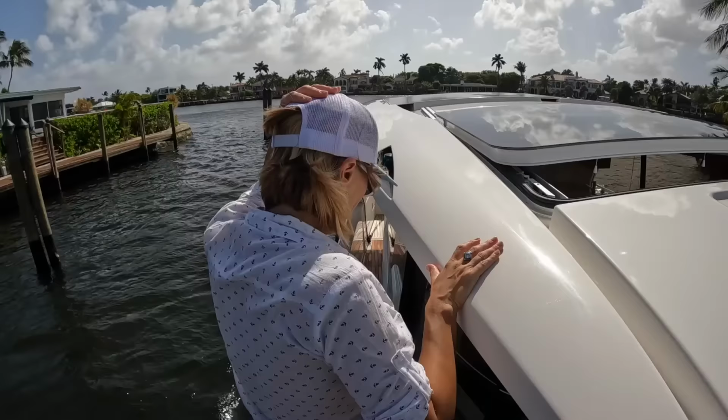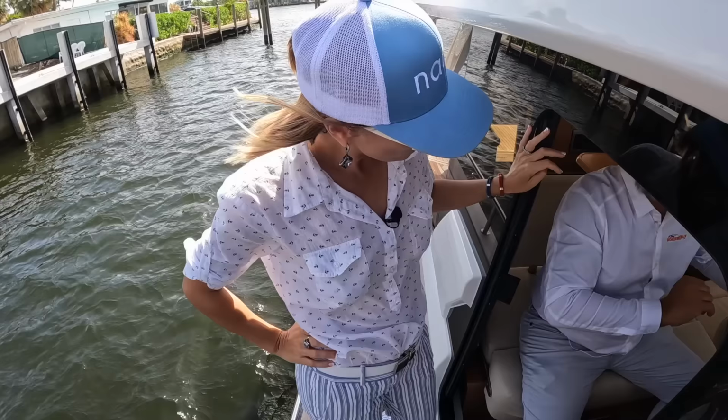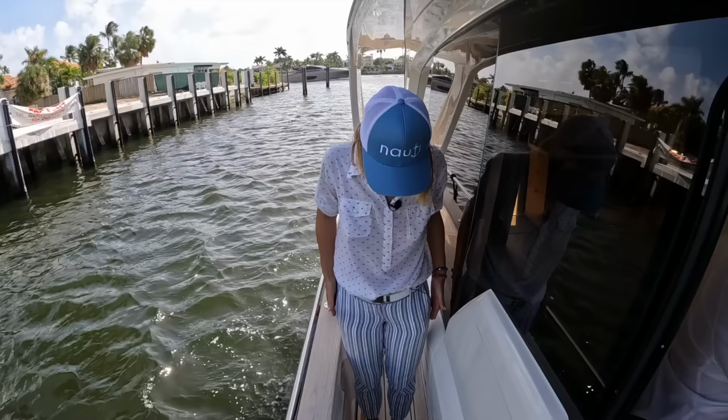Okay. Oh, wow. This feels different. Why is this... This feels so much wider. Is this wider? Yes, the whole cabin is offset, so we get more width here and more cabin space. This is brilliant. Instead of losing cabin space, you make one side a little bit wider and the other one a little narrower. Look at that, it's so much easier to walk on.